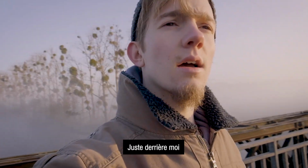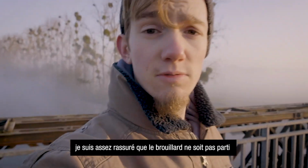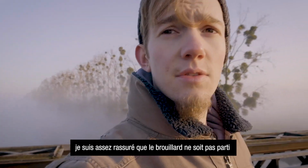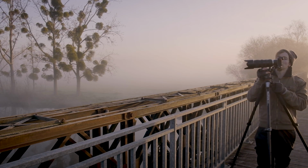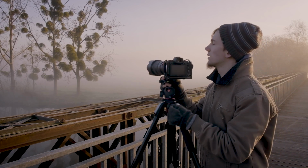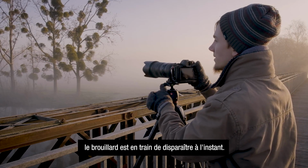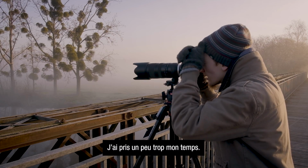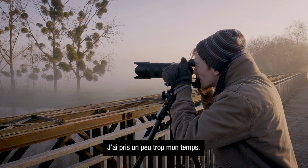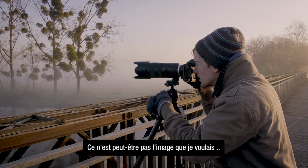Just behind me, there's the fishing pole that's just visible, still visible. So I'm quite relieved that the fog hasn't completely burned up, and there's still an image there. Quickly, quickly, quickly. The mist is just burning up right now, so I think I took a bit too much time to take the image. So it's maybe not the same image that I wanted.